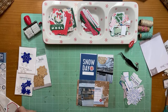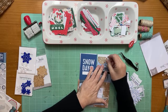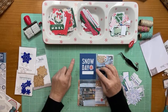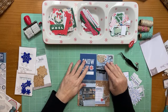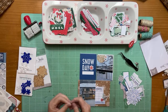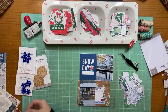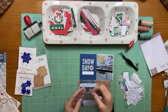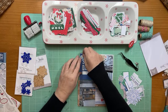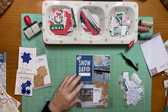And I have some other navy stickers. So I think I'll tend toward the navy here, even though I do have a little bit of aqua there. Maybe I could put some aqua up here. I do have an aqua here, and then red. We have green. Oh, here's some red on this sheet. So a little red and aqua up here. So I'm pulling in the colors.